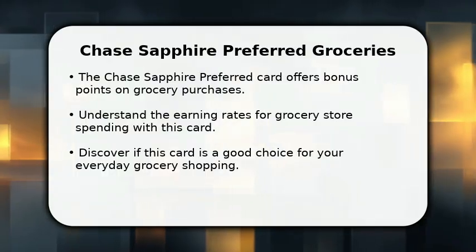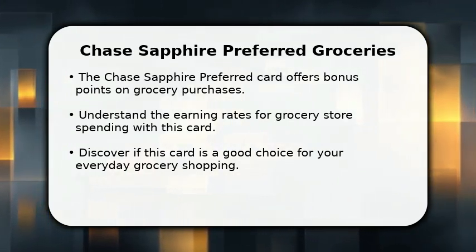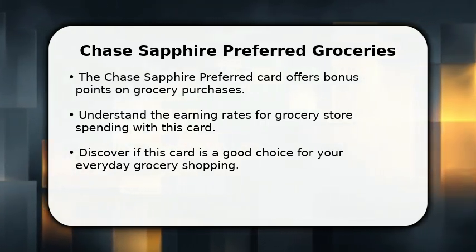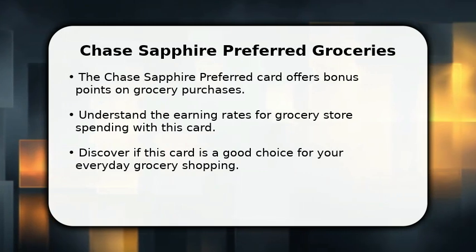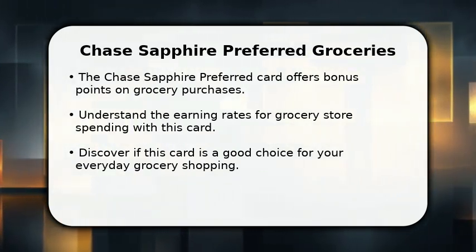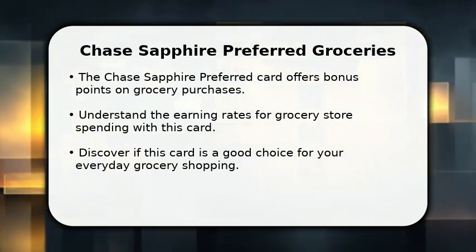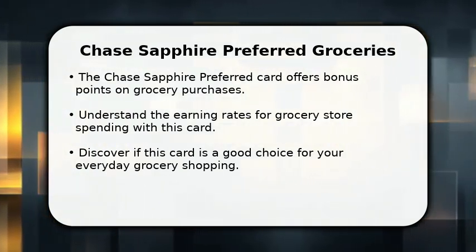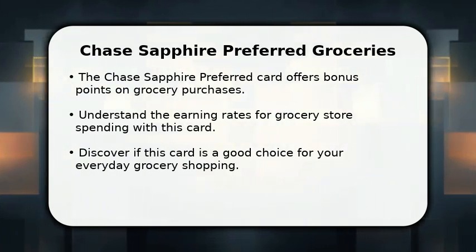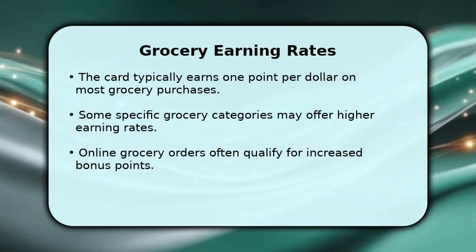In this video, I will review the Chase Sapphire Preferred card's grocery benefits. We'll explore how this popular travel card performs when it comes to your everyday grocery spending. Many people wonder if it's truly worth using for groceries, given its other strong categories. I'll help you understand the earning potential and whether it aligns with your spending habits so you can maximize your rewards. Let's dive into the earning rates for groceries with the Chase Sapphire Preferred.